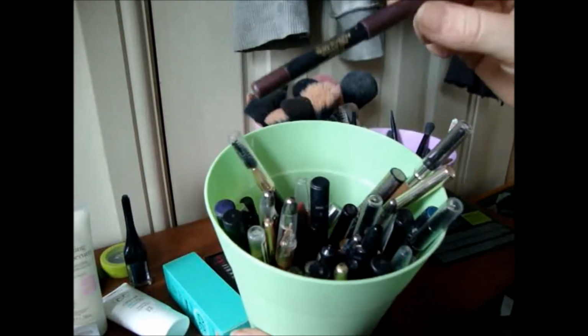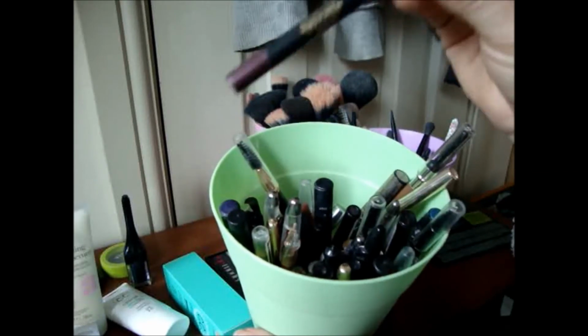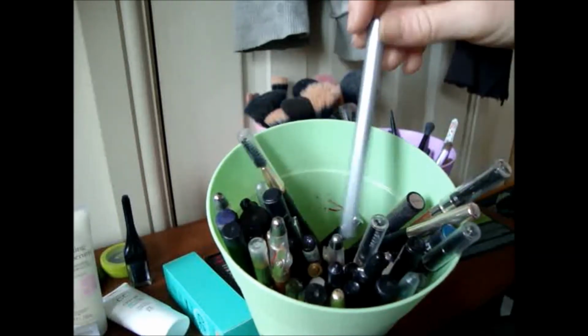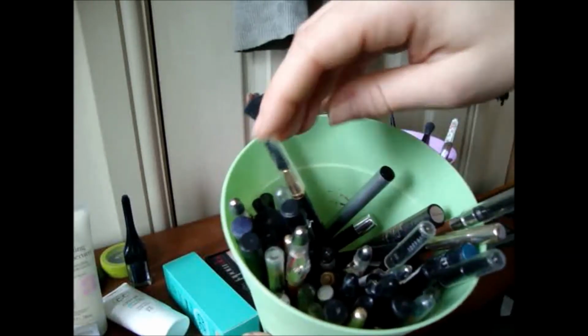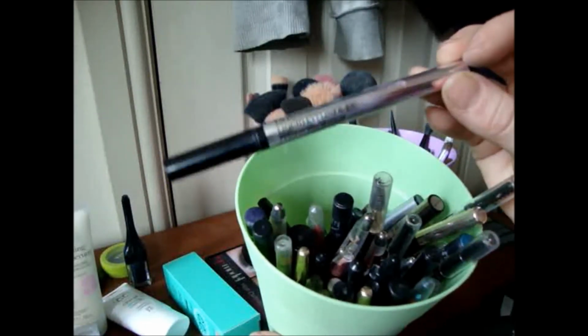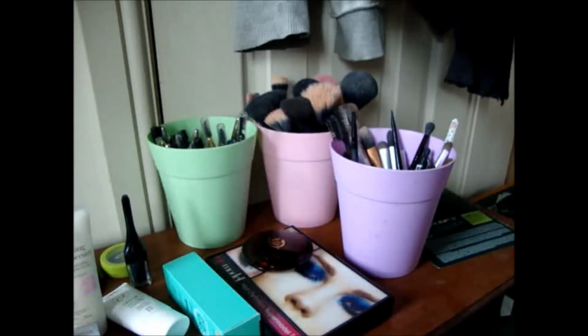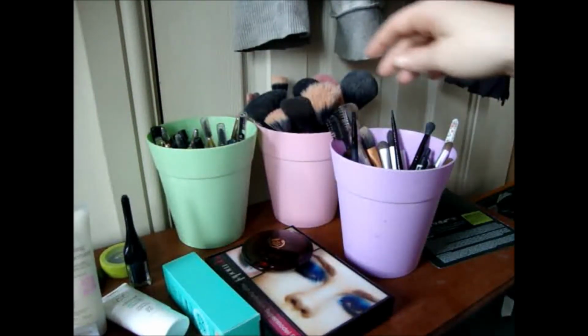My favourite brand for eyeliners are probably the No. 7 ones. They do some really, really great eyeliners. And then for black eyeliners, where is it gone? I know it's hiding in there somewhere. There it is. This is my favourite liquid liner ever, ever, ever. It's the DHC liquid eyeliner. This stuff is amazing. So that's all my pencil, liquid eyeliners.